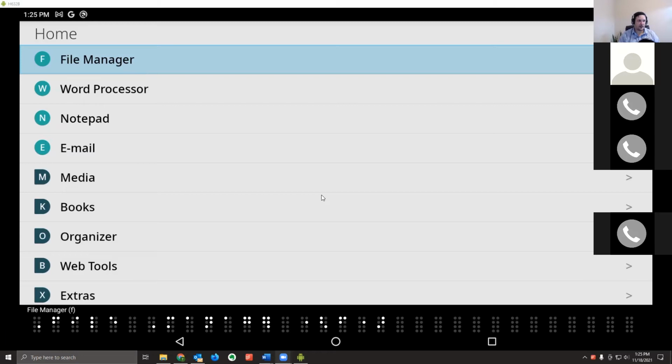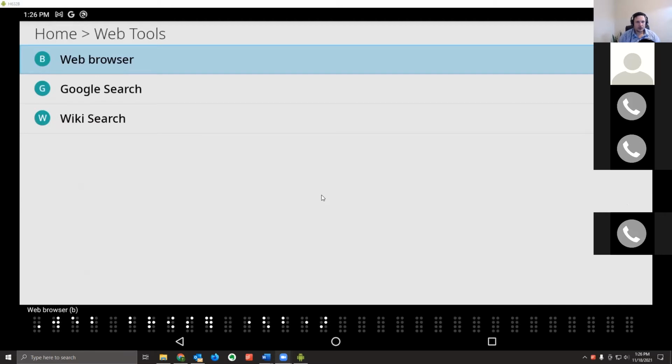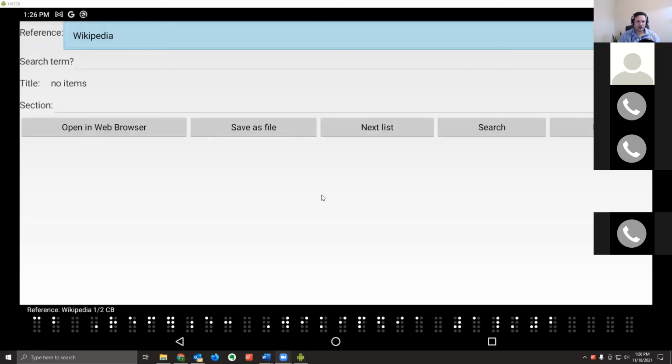So to go to the Wiki app, I'm here on the main page. The Wiki app is under Web Tools. So I could press the letter B to get to Web Tools. Web browser, B. Now I'm in the Web Tools folder, and it puts me in web browser, which is at the top. Wiki search is at the bottom, so I could jump to bottom, or I could just hit W. Reference, Wikipedia 1 of 2 combo box. So I pressed B to get in Web Tools, W to open this up. Alternatively, I could have pressed F2 and W, I believe it's a global hotkey.